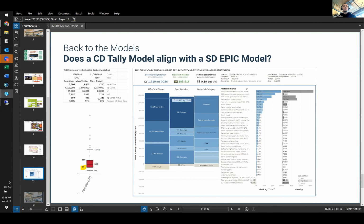Right now, Tally is telling us we're somewhere in the low 200s, which is aligning well with the CLF 2017 benchmark. You can see they're in the low 200s kilograms of CO2e per square meter for that benchmark. I realize there are some different things that EPIC and Tally are modeling, so it's probably not apples to apples in this case.